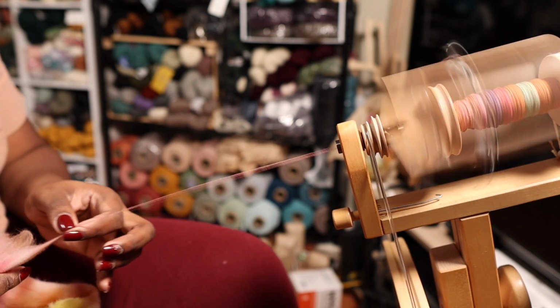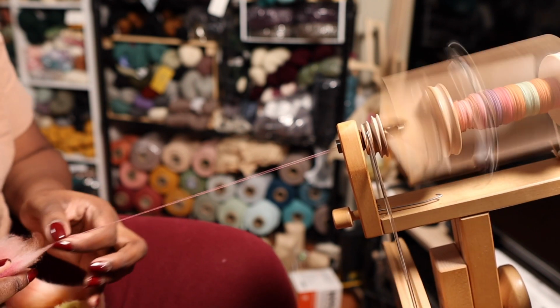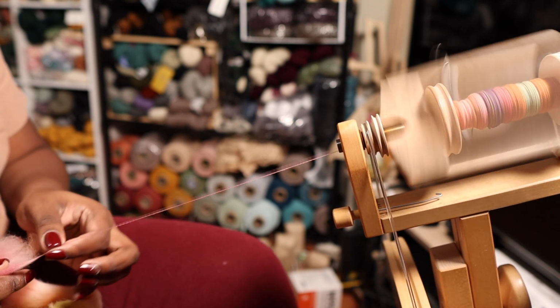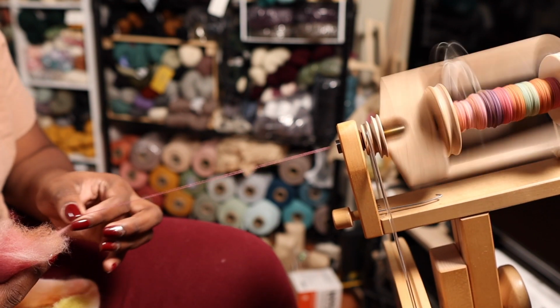Okay, that's much better. It was spinning a little bit thicker than I remember any of my other single spinning, but I was on the wrong whorl. I was supposed to be spinning this at 17 to 1, and I had it at 15 to 1, and I realized very quickly that my singles weren't the same. Yes, so I love that wheel.